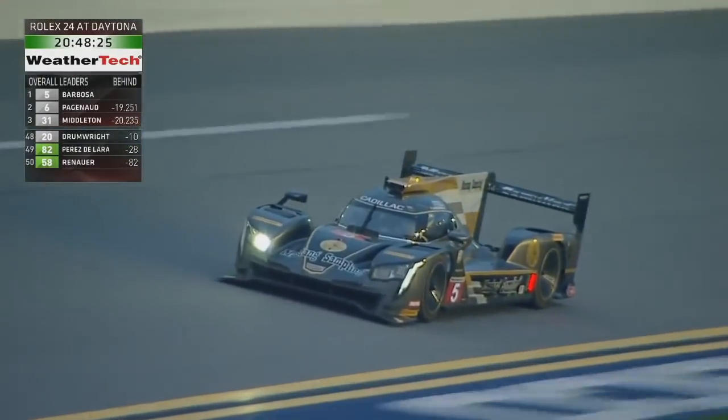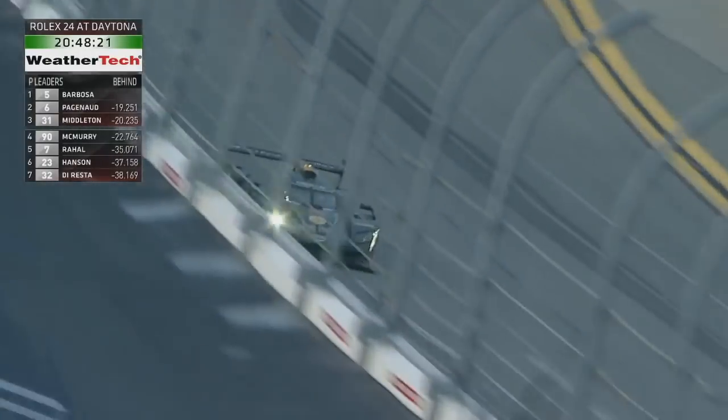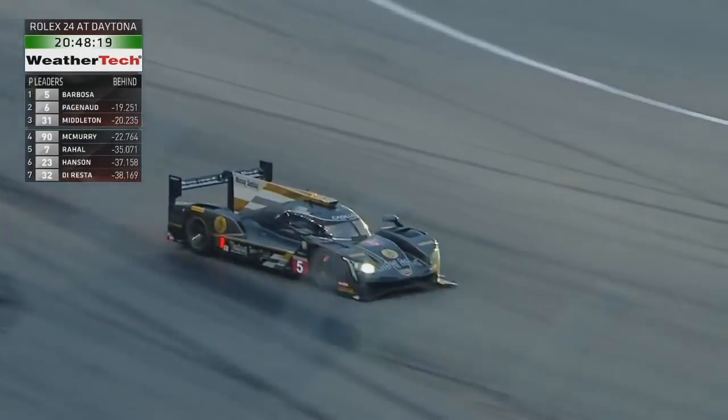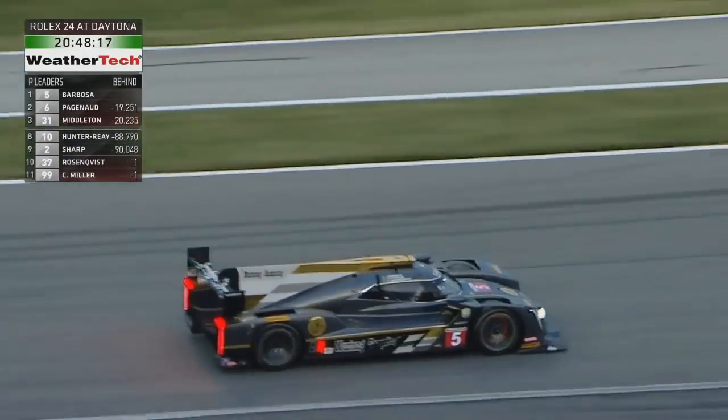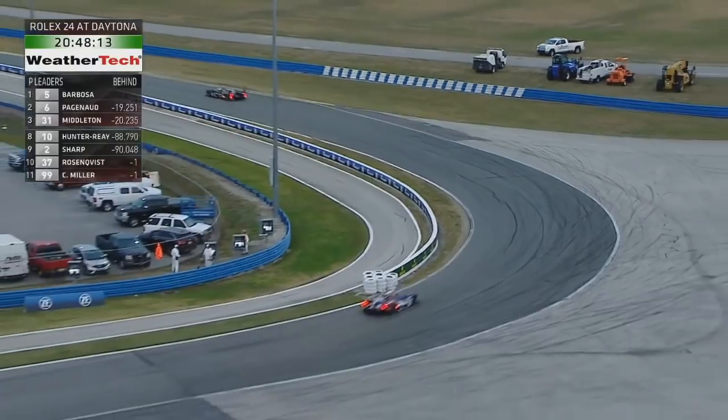He's leaving everybody way, way behind. Simon Pagenaud is now in 2nd place in the number 6 Acura, and he's almost 20 seconds behind him. We've only done, what, 15 laps since the restart. That's a lot at this stage in the race.